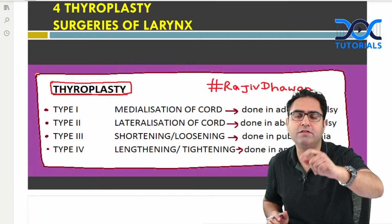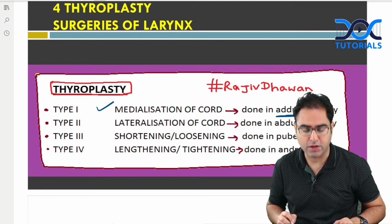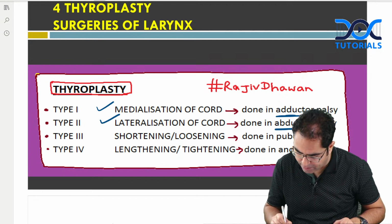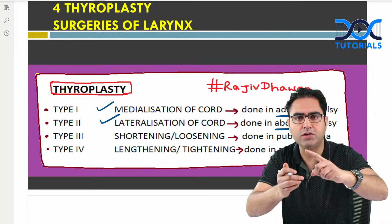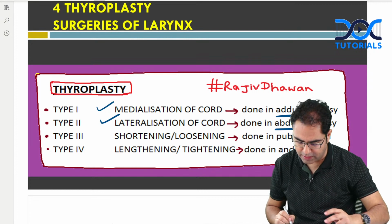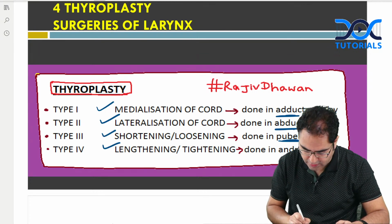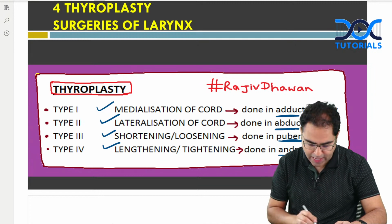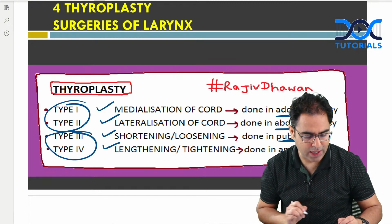Let us quickly revise the thyroplasties. Type 1, medialization, done in adductor palsy. Type 2, lateralization, done in abductor palsy. Type 1 and type 2 are opposite of each other. Type 3, shortening and loosening, done for puberphonia. Type 4, lengthening and tightening, done for androphonia. Type 1 and type 2 are opposite, and type 3 and type 4 are opposite of each other. Am I clear? Fine.